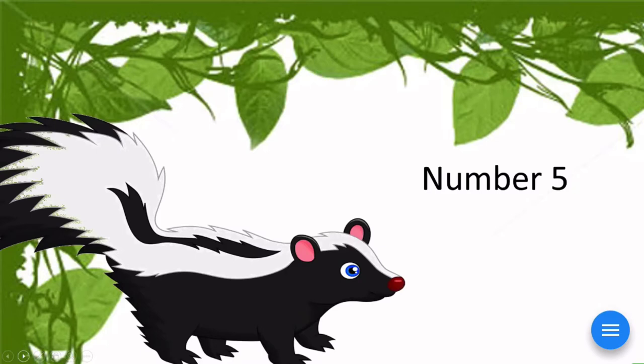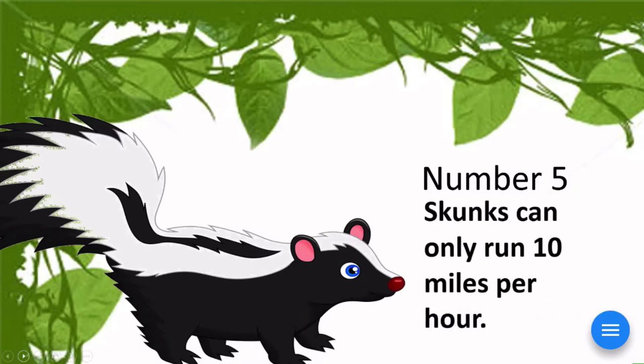Number 5, skunks can only run 10 miles per hour. People at top running speed are around 28 miles per hour, so we could run and catch one if we wanted to. Because they're not able to run super fast, they have to have that defensive, developed, stinky spray to protect them.